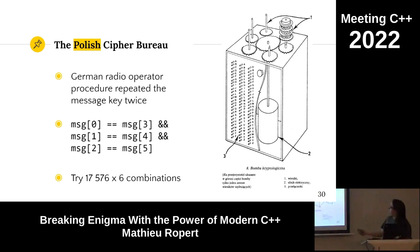The Bomba, I'm not going to even try to pronounce Polish. Basically, what it does is that it uses a flaw in the German protocols, because Germans are very protocolary, as we all know. And when I wrote this talk, I didn't realize I would be doing it in Berlin. So my apologies for the German jokes.